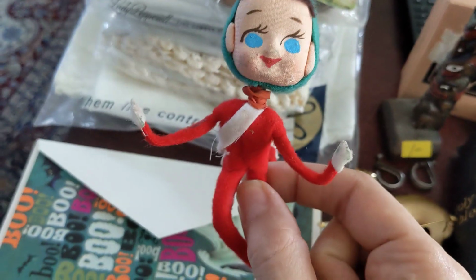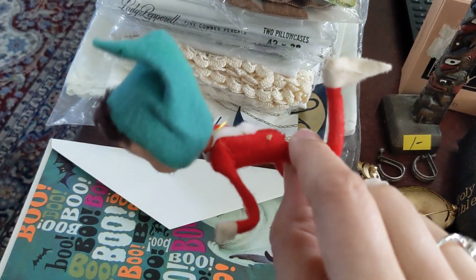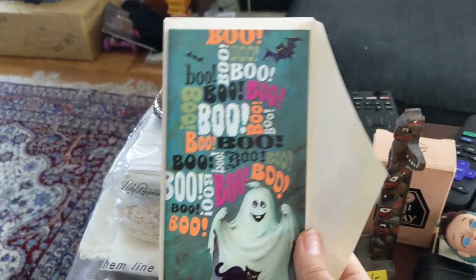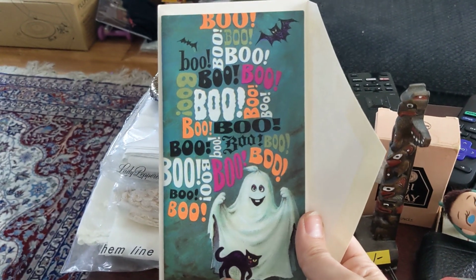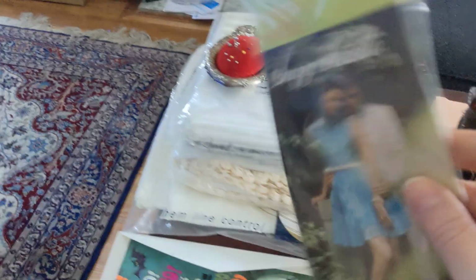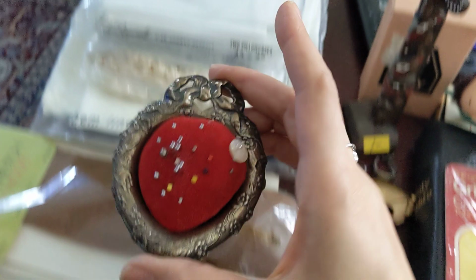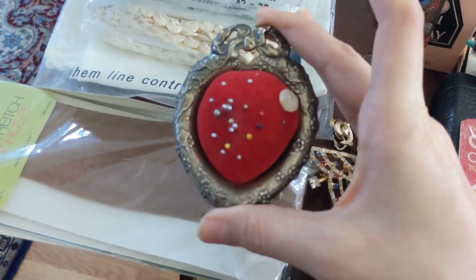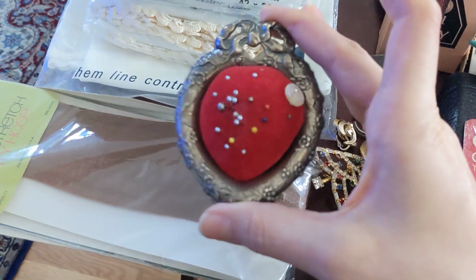This cute little elf. Probably just going to keep the little elf and hang it up on one of our trees this Christmas time. A Halloween vintage card, a Halloween card from the 1960s. That's really super cute. And then, ladies' nylons from back in the day. Some vintage things here. This is a Reed and Barton vintage pin cushion, or antique. This one's probably antique, probably late 1800s, early 1900s.